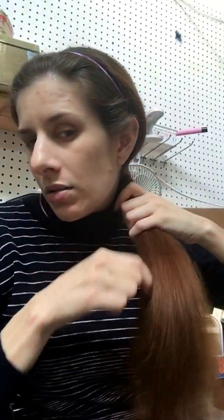Now you can see what it looks like combed out. And I do have it in a band, and then I've got it pulled back in a little ponytail at the back of my head, or as the beautician would call it, the nape of your neck. So it actually causes my hair to shine a little bit more than it did before, which is nice. And then the ends don't look quite as dry as they did. And my hair isn't as frizzy, which is nice.